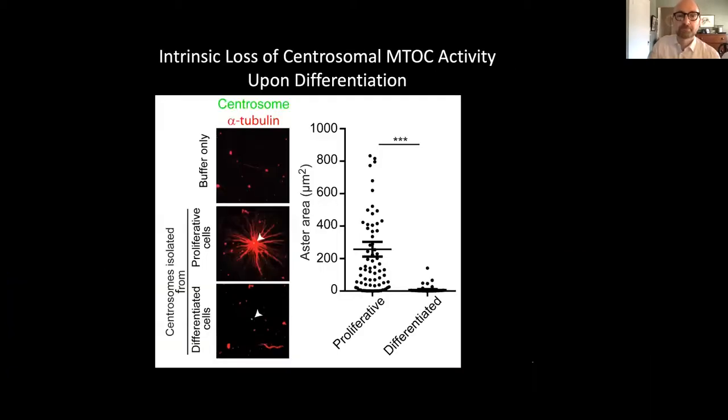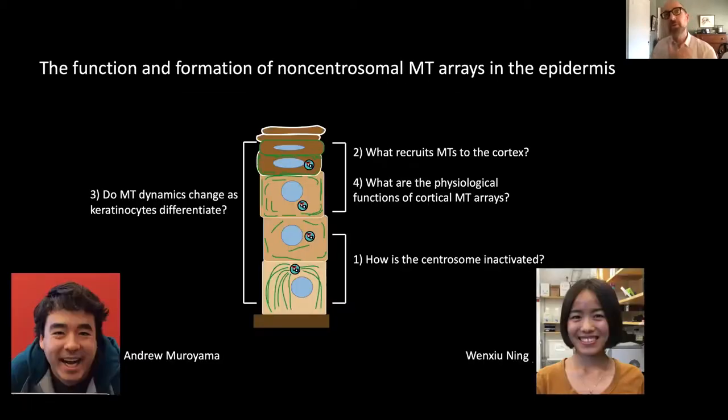All right. And so the first question that actually Andrew had to answer in trying to address this question is, are there really changes in the centrosome itself, right? Because you can imagine that what's happening here is that other cellular sites just become very good at organizing microtubules and they outcompete the centrosome. And so the question was, is this a centrosome intrinsic change or change elsewhere?